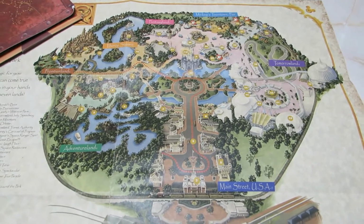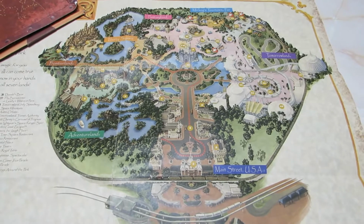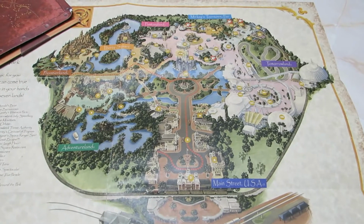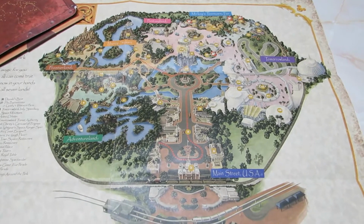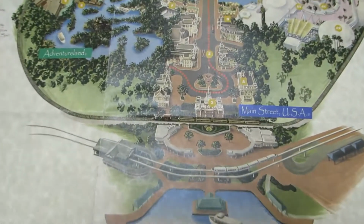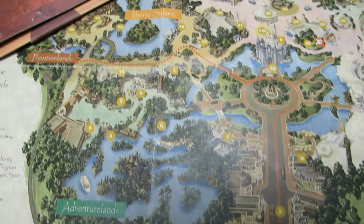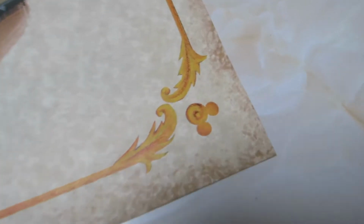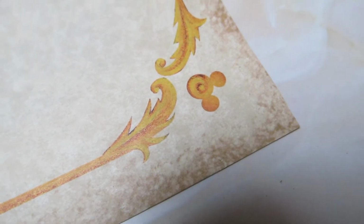I'm just looking at the Magic Kingdom here, but this map was back in 2009. We're not going to focus on this one too much because I do have another one. This is the 2009 map that was customized for our trip. I do love the look of it though, because it looks adventurous. I think you could actually customize the borders and everything too. I opted for the Mickey.